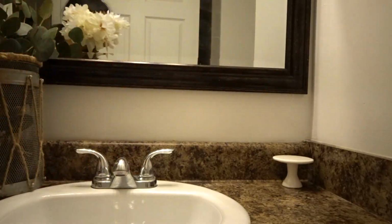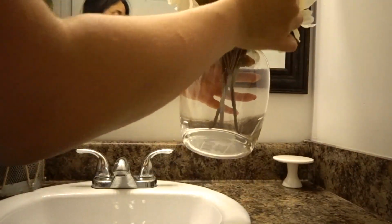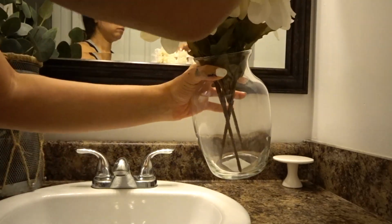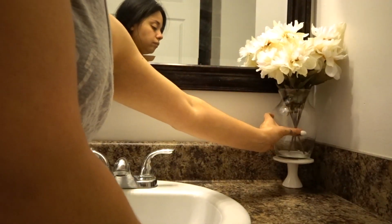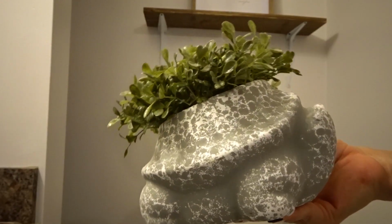I'm grabbing those flowers from Dollar Tree and putting them into that clear Dollar Tree vase and just arranging those flowers to look pretty. And I do have this mini cake stand from the Target Dollar Spot. However, I changed my mind, did not like that look, and took it off. But maybe this is an option or idea that you can use.